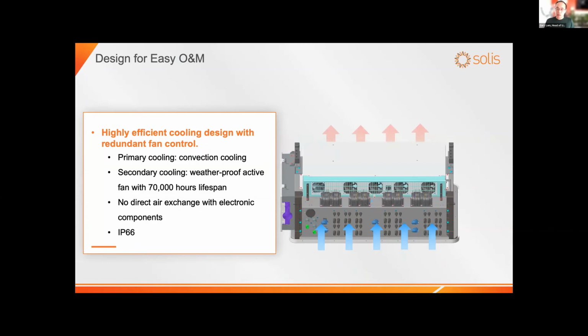Air comes in from the bottom and moves up to the top, following the nature of hot air moving up and cold air going down. Therefore, there is no direct air exchange with any electronic components. This is one of the reasons why this inverter has superior reliability and a super easy O&M model. We do not require constant maintenance on this inverter, just a visual check when you're performing other job maintenance. That's it. The MC4 connector also reduces O&M because you don't have to do torque checks on them. MC4s are designed to be watertight and stay in place.